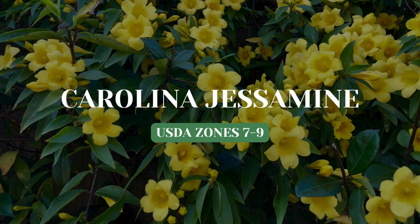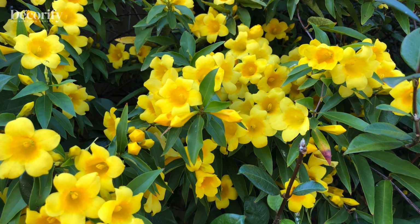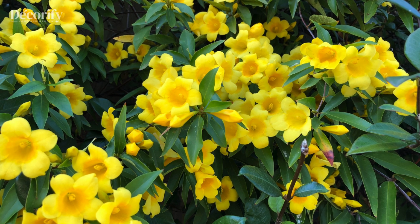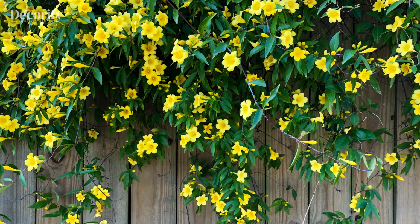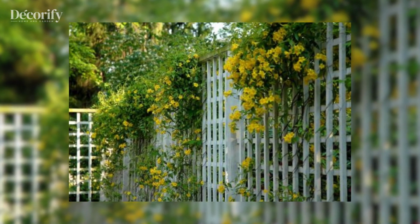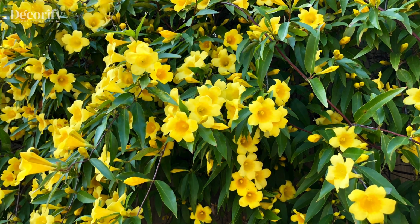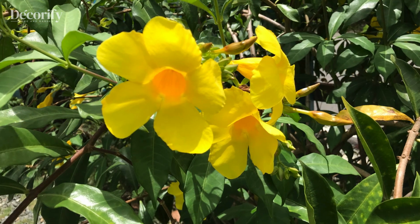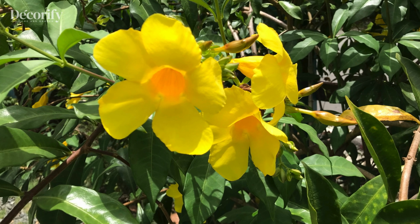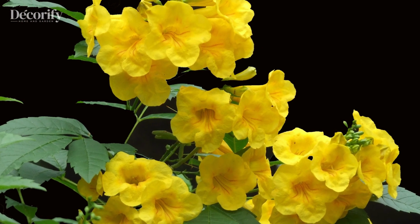Looking for evergreen charm with cheerful blooms? Carolina Jessamine is a beautiful option. It's native to the southeastern U.S. and offers golden yellow flowers in early spring. Ideal for zones 7 to 9, it can grow up to 20 feet long and is semi-evergreen in milder climates. It winds easily along fences, trellises, or arbors. This plant is relatively low maintenance and tolerates heat, humidity, and poor soil. Just give it some sun, and it'll reward you with privacy and sunshine-colored blossoms.